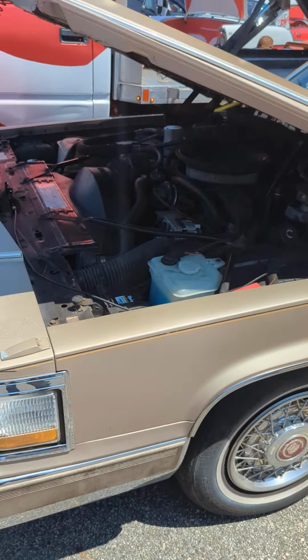Small window. Cadillac emblem. Love the American flag. See the interior. Still in the 90s, they hadn't changed yet, so they're very classic, traditional Cadillac.